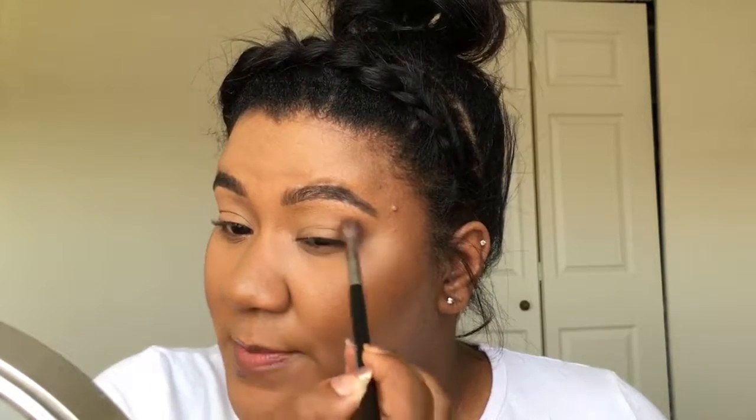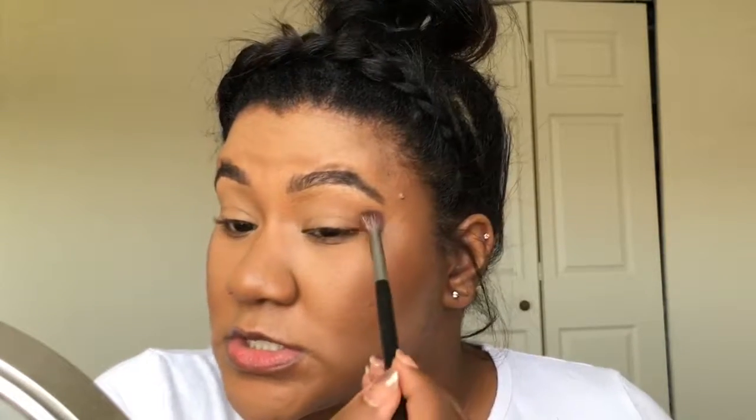So I am gonna go in with the shade Raw Sienna first, just as kind of like my transition, just because I kind of want to build up the warmth without being too crazy, because again, it is a very simple look. Just gonna go in with a Morphe M535 brush and go right ahead and just kind of build that color ever so slightly on my crease.